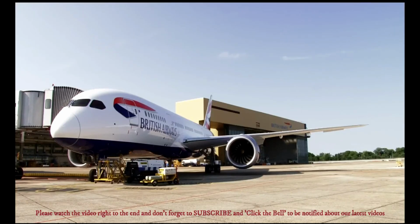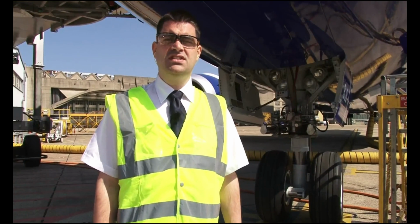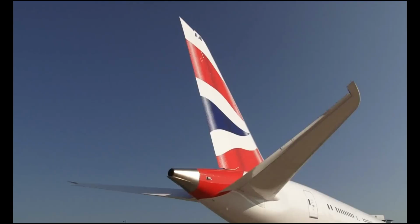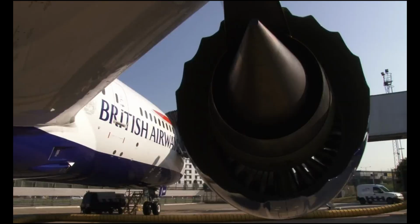The 787 isn't made of aluminium like most previous airliners. This aircraft is made of carbon fibre composite. Carbon fibre has been used extensively in the aviation industry for years, but this is the first airliner to use it as its primary structure. That means the aircraft is lighter and more efficient, which means it produces less engine emissions, and also, most notably for those on the ground, it means it's quieter.